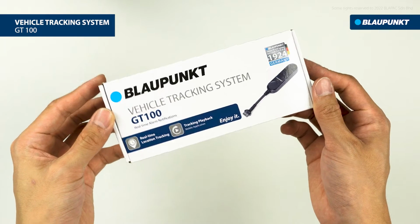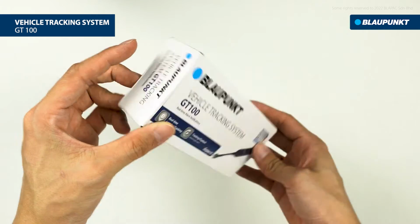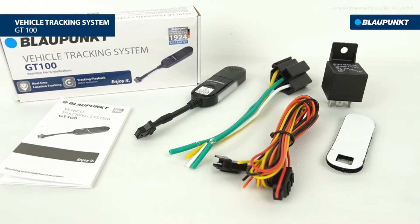Introducing the Blaupunkt GT100 Vehicle Tracking System. Small but mighty, the GT100 will ensure your vehicle is always safe with its real-time location tracking with real-time alarm notifications sent to your phone.